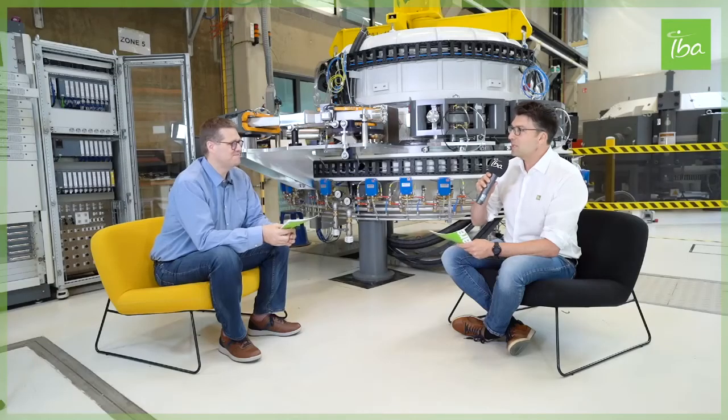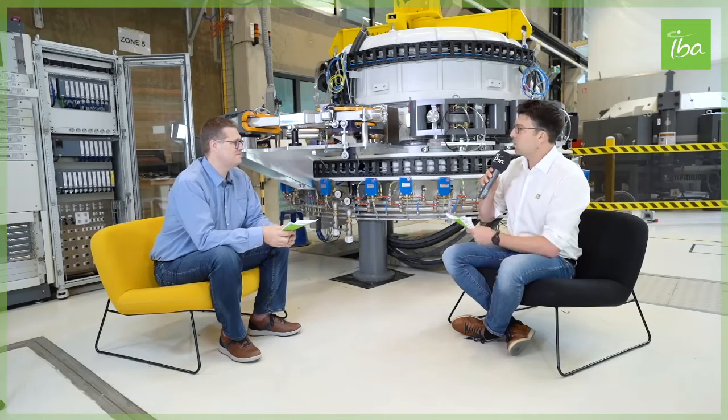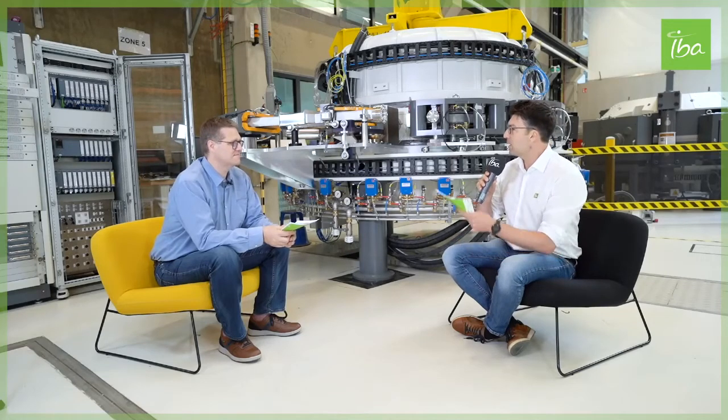So we have seen that the X-ray machine has evolved a lot in the last 20 years. We have a better control system, but in the process, can we also innovate? Can we also progress, and how has the system been innovative for the last years?